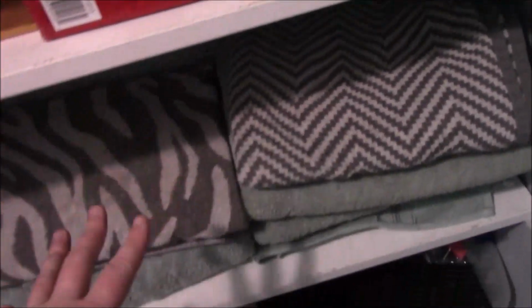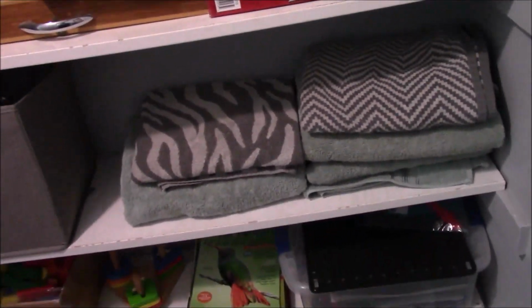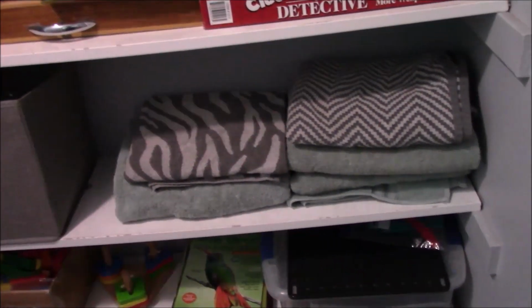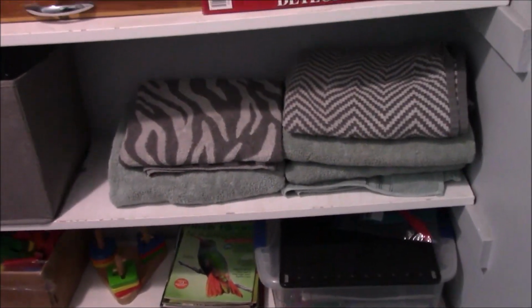When I got here, I was thinking, oh, I'm going to get the best towels. I'm going to get those really, really big ones that you can wrap your whole self into if you're larger like me. But you know what? What we found out when we got here?